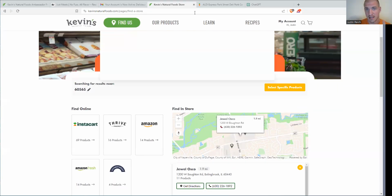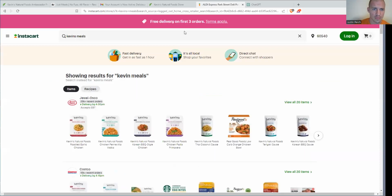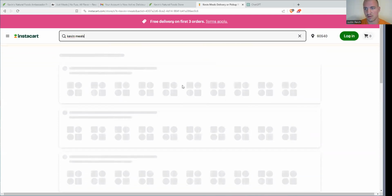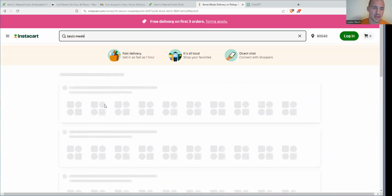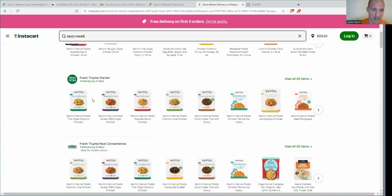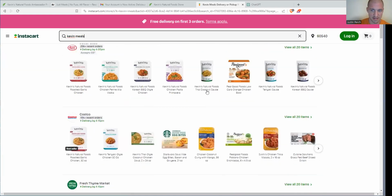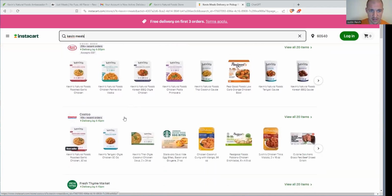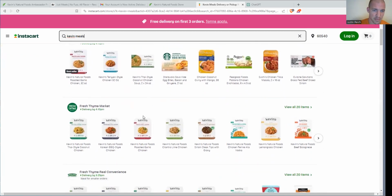If it doesn't, I got another option for you. So this other option right here is Instacart. Just go to instacart.com and then type in Kevin's Meals. And you're going to see it pop up all the local stores around you that have Kevin's Meals, which varieties they have. And then you can make your choice. You can either have them delivered to you, or you can go get them yourself. So this is another way in case that other option doesn't pop up.